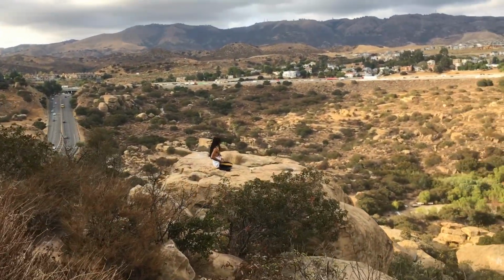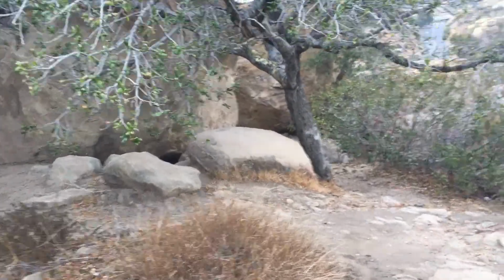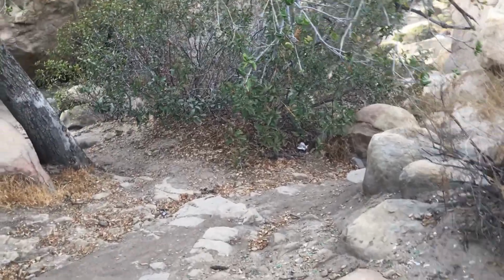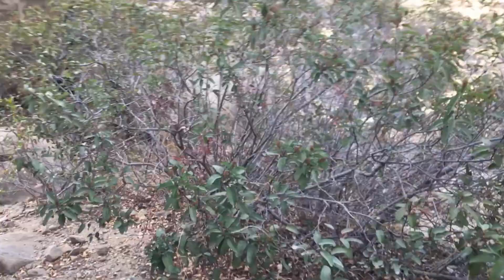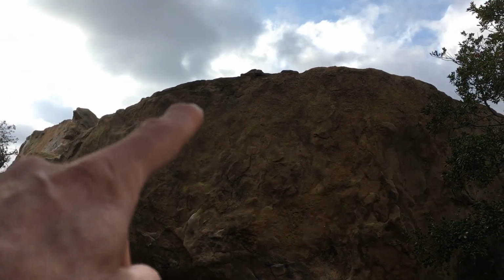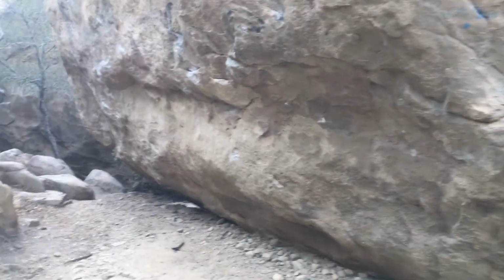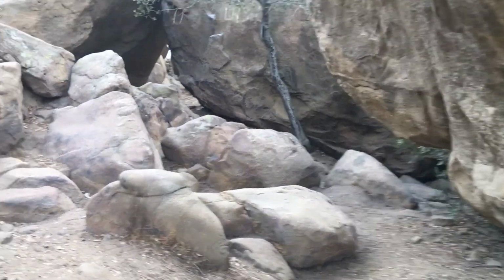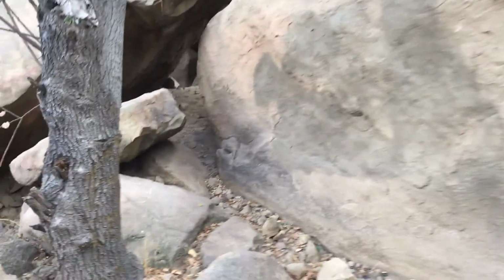we have a fellow hiker. And here we are at Mommy's Boys, and I exercise on top of this rock right here. I climb up on the east side and do my push-ups, squats, and stretching, and then I do my climb. So here we are. We set down right here.